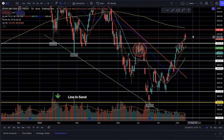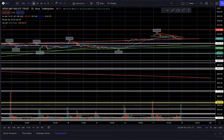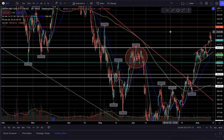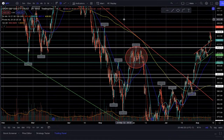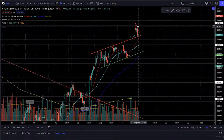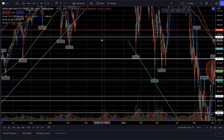We basically closed right at that 420 level, right? And then we did reject off of this intraday time frame level here. So this 425 level, that was basically our high of the day. It was at 424.94. You could just round it up to 425, and that was a previous level of support. It was an area of support between 424 to 425.